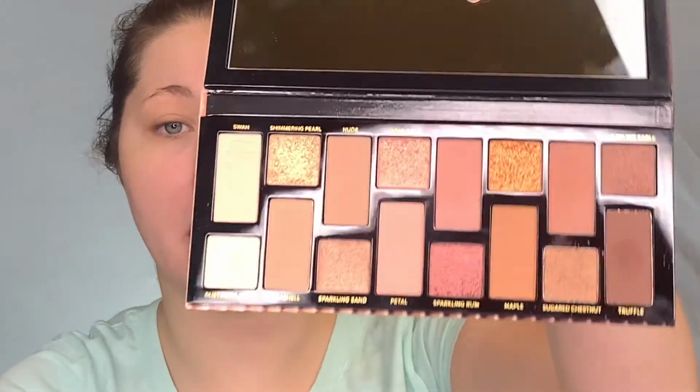The last product is from the Sephora sale, and this is something that since it came out I wanted it so bad, but I didn't want to spend the money on it, and then when the Sephora sale came up again, I was like, okay, I'm going to get it. It is the Too Faced Born This Way Natural Nudes palette. I love the geometric pattern that they have, and it's not just rows of shades. They did a fun little design with the palette. I'm excited to use this.